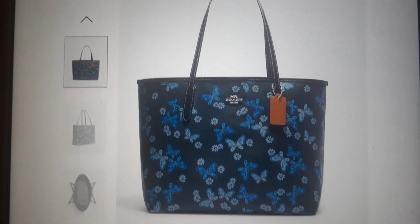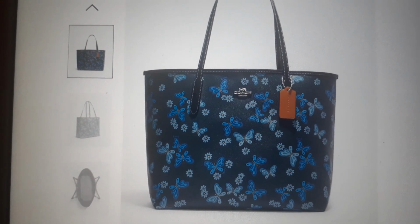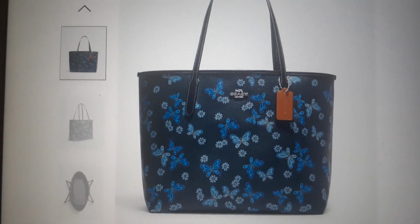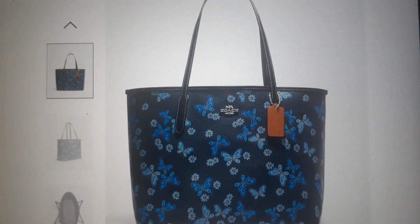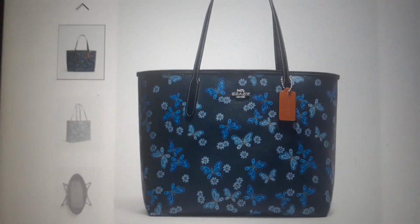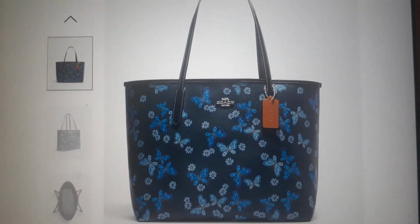Just a little bit. I feel like if they would have done this blue, they should have had the background baby blue too. You know what I mean? Like a really beautiful baby blue. That would have been really, really cute. But at the same time, I just got the Kate Spade butterfly with the periwinkle blue, so I would not have been as geeked about it because I already got something. But this is beautiful. I'm totally here for it.